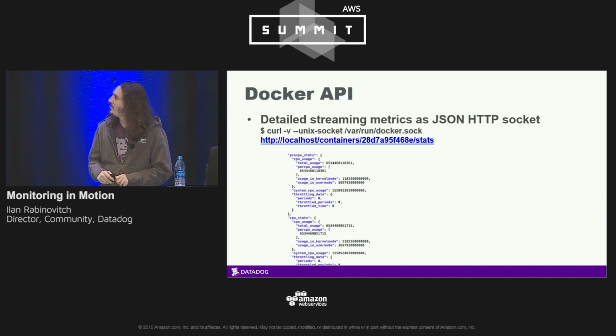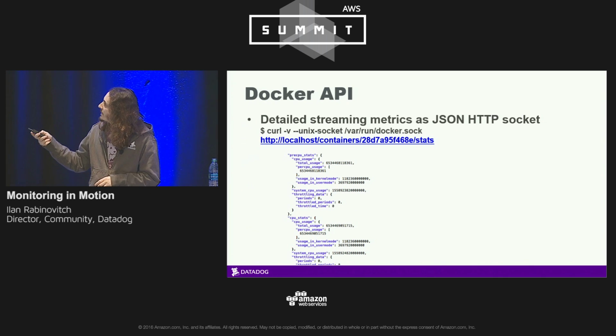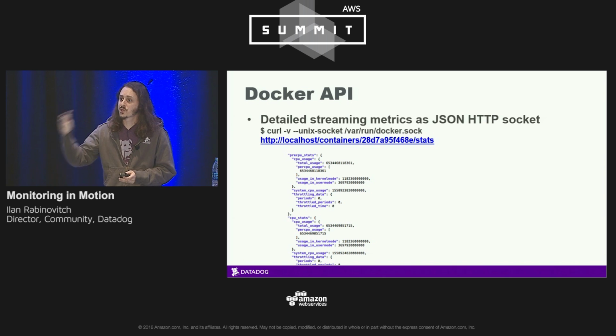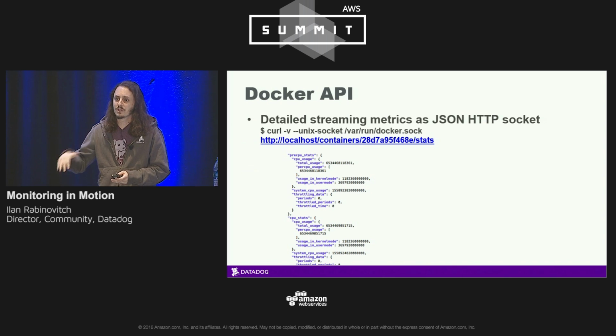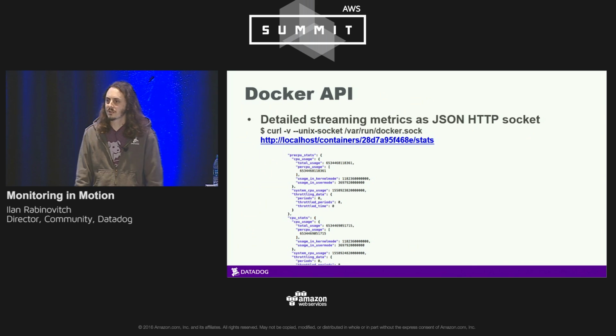Again, you're going to be able to pull these down both at a higher level, but also at a per container level. You'll notice, again, here, this is a container ID at the end there. And these are streaming in. So you run this curl command, you're just going to constantly be getting a stream of data coming through. So it's a bit of a fire hose to suck on the end of.